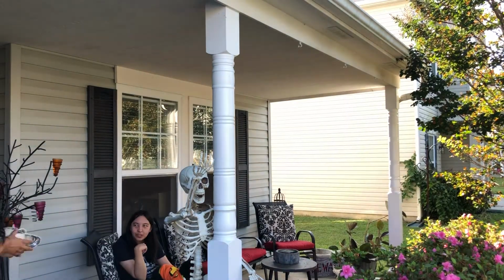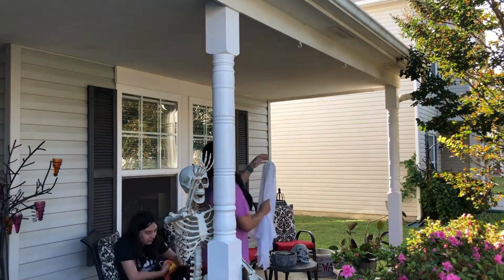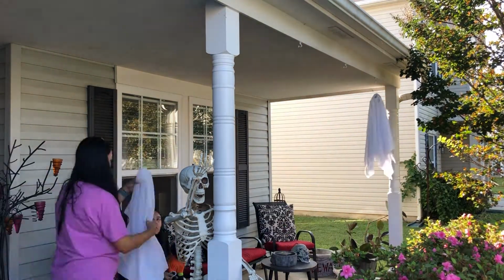And if you notice, my dog Blue in her little pumpkin outfit, she wanted to come outside for a second, so Katelyn's just holding her while we add our ghost to our porch.